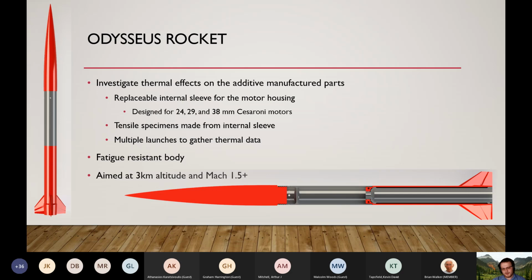So I also had some problems getting the EPHIALTES to launch. Obviously, you can understand the guy who last year turned up with a solid aluminium rocket has just turned up with a fully 3D printed rocket. So there were some safety concerns, and I actually wasn't allowed to launch until I literally handed my undergrad thesis to the range safety officer to prove that I actually had some idea of how it would behave.